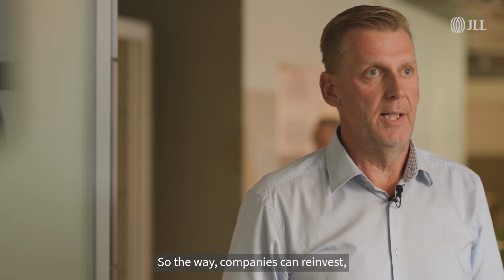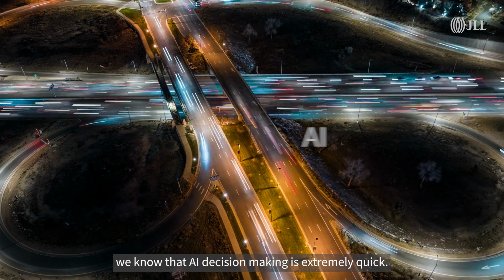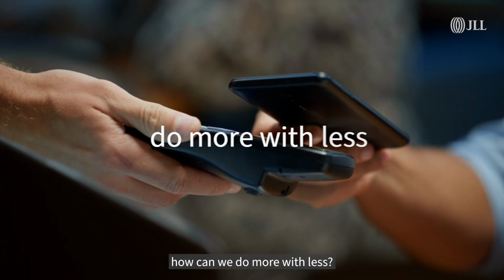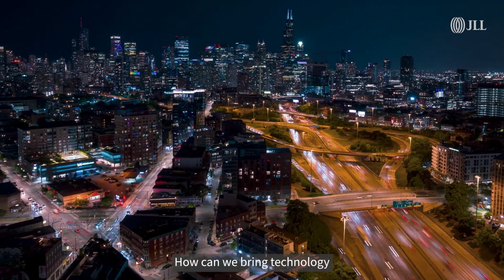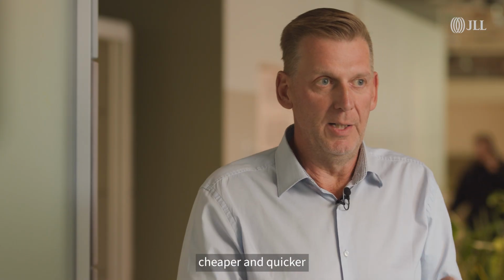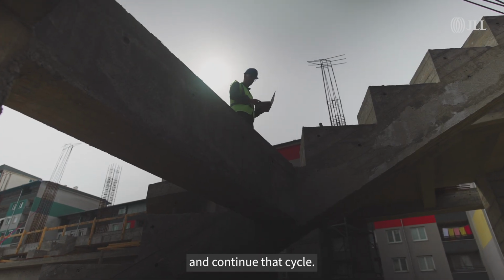So, the way companies can reinvest through technology: we know that AI decision making is extremely quick. We want this continuous cycle of how can we do more with less? How can we be more innovative? How can we bring technology to the forefront to make that decision-making process a lot easier, cheaper and quicker, so we can then reinvest in the future and continue that cycle?